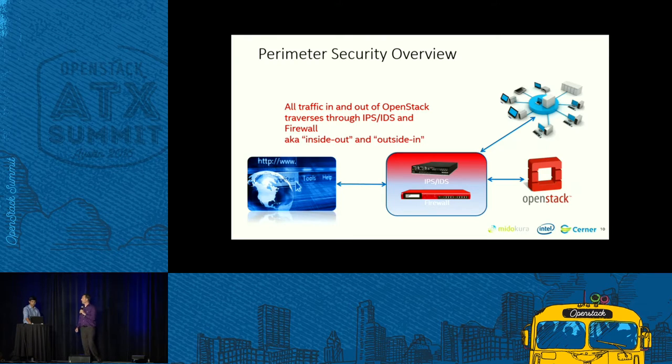So what is perimeter security? Well, we're not going to try to divulge what we do for our own security, but this is a high-level graphic. You have the internet on the far left. From the internet, we provide security tools such as IPS and IDS sitting in between our enterprise network, depicted in the top right-hand of this graphic, and our OpenStack environment. We use these security tools to prevent unintentional or malicious traffic going from one to the other.